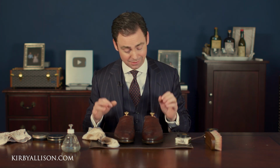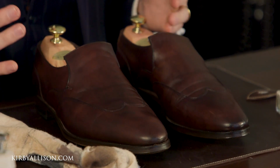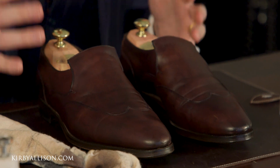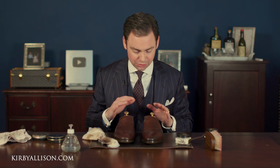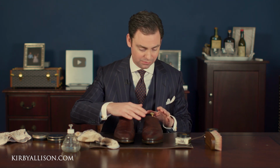So next I'm going to allow the Renovator to dry for about 3 to 5 minutes. It's important to allow the Renovator time to be absorbed into the leather. That's what's really going to hydrate and nourish this leather. You don't want to rush this process, and you don't want to buff it until you can see that the waxes that are in this renovator have dried.